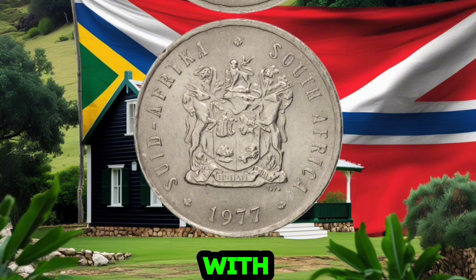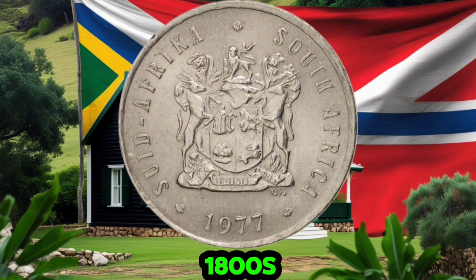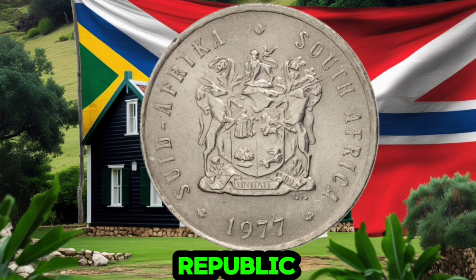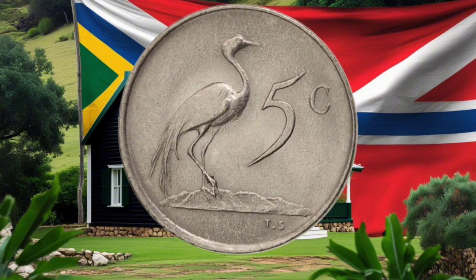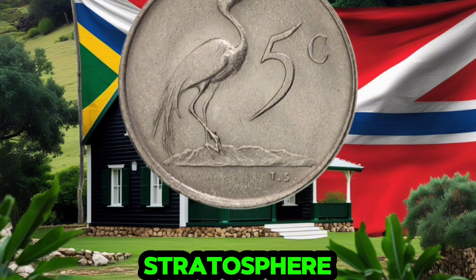South Africa, with its rich history, began minting coins in the early 1800s. The South African Reserve Bank introduced the modern coinage system after the country became a republic in 1961. But what makes the 1977 5 cents coin so unique? Well, there's a twist in its history that has driven its value into the stratosphere.